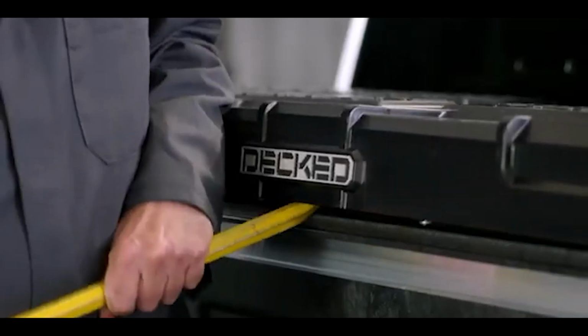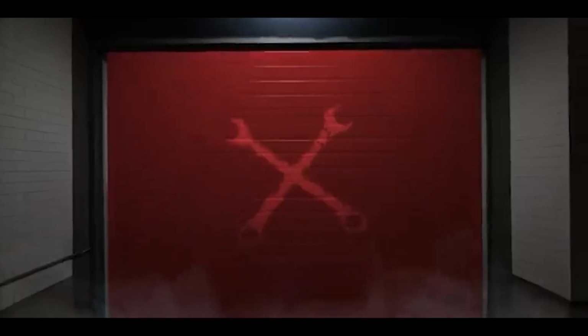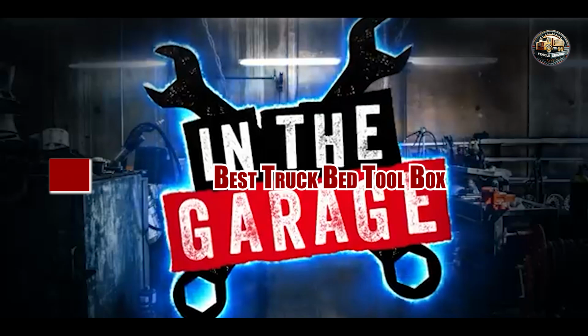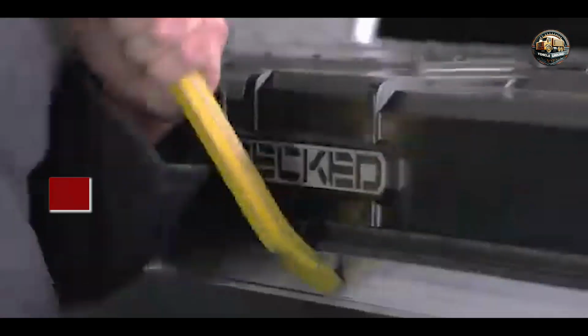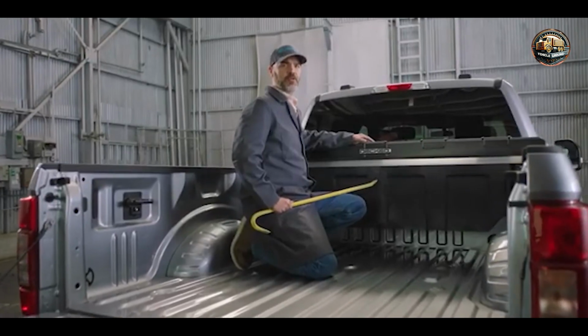Hey there, truck enthusiasts. Are you tired of your tools rolling around in the back of your truck, causing chaos and frustration? Well, worry no more. In today's video, we're diving deep into the world of truck bed toolboxes to help you find the perfect solution for your gear organization needs.